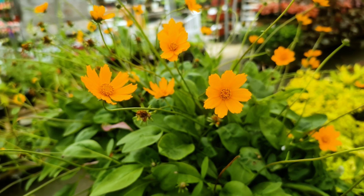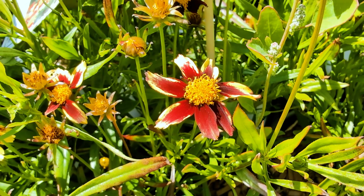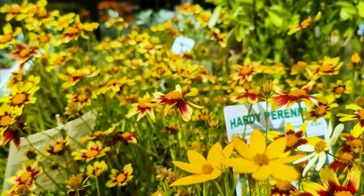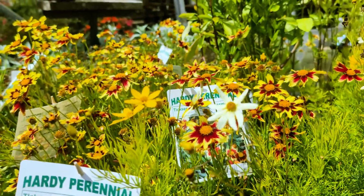Coreopsis brings cheerful daisy-like flowers in colors of red, orange, and pink hues. It blooms non-stop from early summer to fall, especially if you deadhead regularly. Coreopsis loves full sun, tolerates poor soil, and thrives with minimal water once established. It's compact, tidy, and great for borders, containers, or wildflower-style plantings. And it attracts butterflies too.